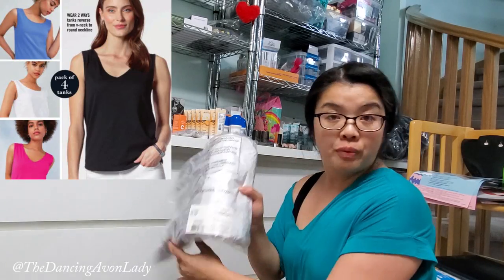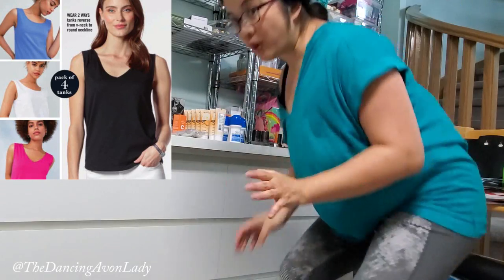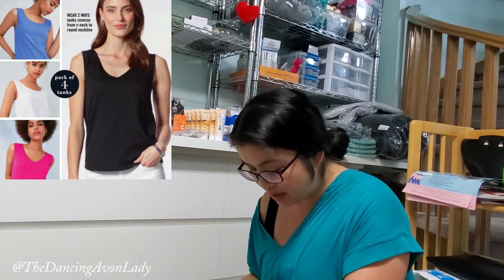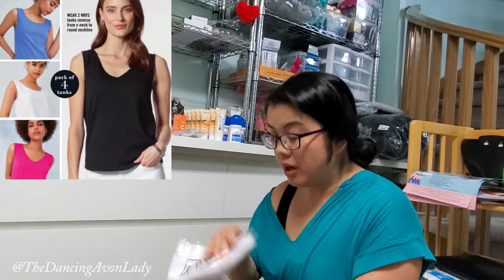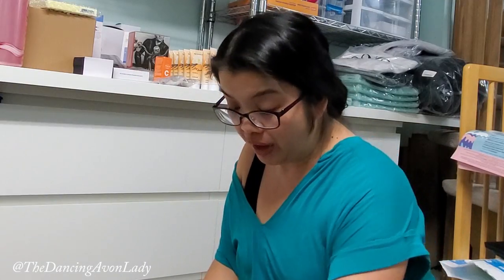This is a pack of the Fort reversible tank. My customer ordered it in a small. Unfortunately, it wasn't available, so I ordered the medium for her to see whether or not she liked it. If she doesn't, then I'll just return it. And then here is the eyelet top sleeve in an extra small in white. This customer loved this so much that she ended up ordering all three because it came in 3 different colors. Blue, pink, and now white. So she loves it. Basically, if you fall in love with Avon fashion, you fall in love with Avon fashion.